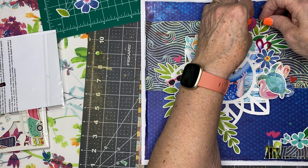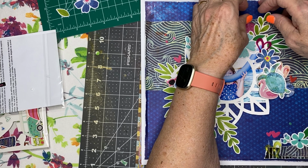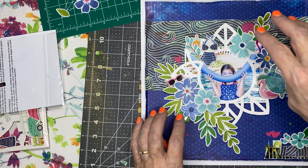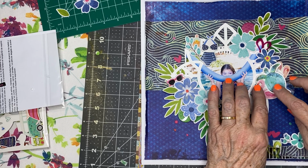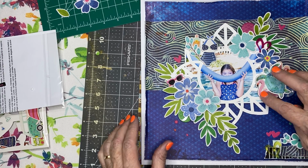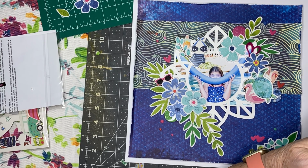And I still have they're far enough apart that I don't think you notice that. And this blue is just perfect right here with the turtle. And I like that the turtle is climbing over the pool floaty there. So now let's see if our title fits.